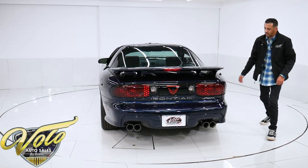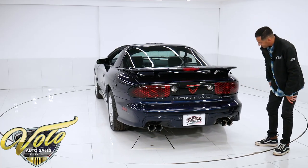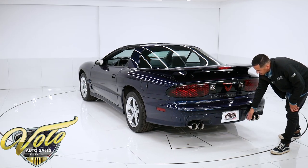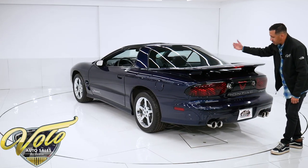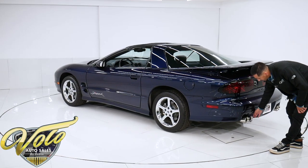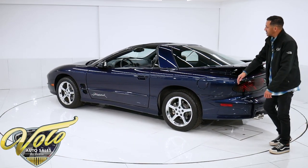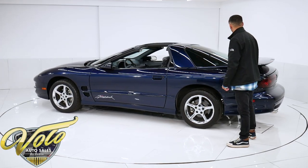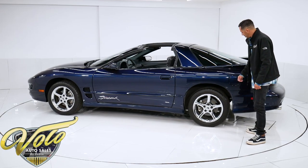This has very nice four-wheel disc brakes on it. This does have an upgraded quad-tipped stainless steel cat-back exhaust that is part of the SLP upgrade for the Firehawk package. So these you don't see. This is a very rare exhaust on these cars. It sounds very nice, especially just for a stock upgrade to this vehicle.